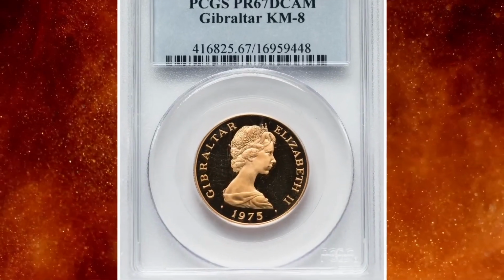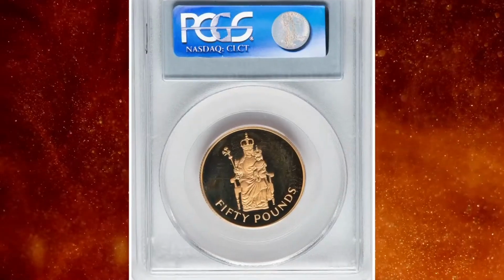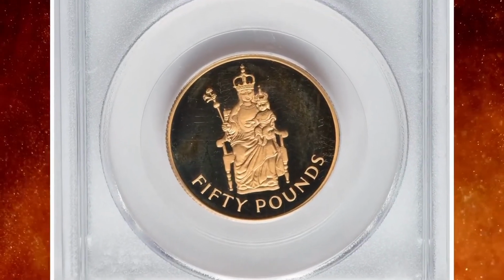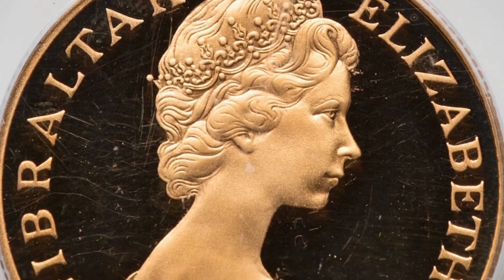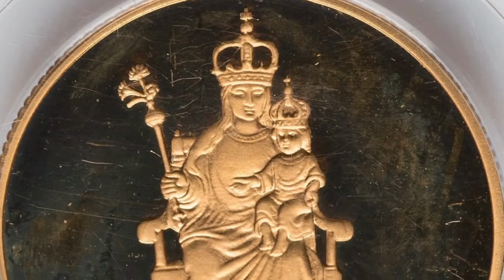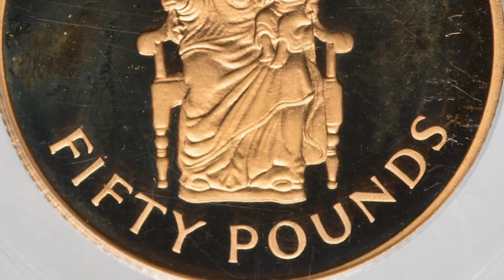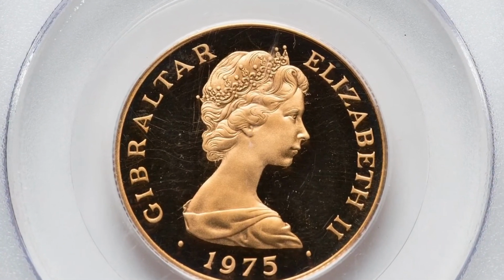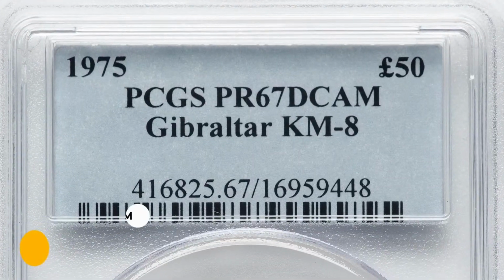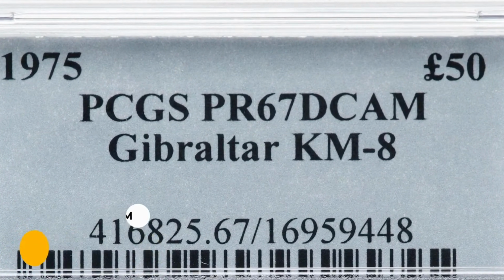Number 16. This is 1975 Elizabeth II gold-proof 50 pounds from Gibraltar, commemorating 250th anniversary of the introduction of the British pound sterling. Graded as PR67 Deep Cameo by PCGS. Obverse depicts the second portrait of late Queen Elizabeth II facing right. Actual gold weight is 0.458 oz. It ended up selling for $1,020 on July 30th, 2023.